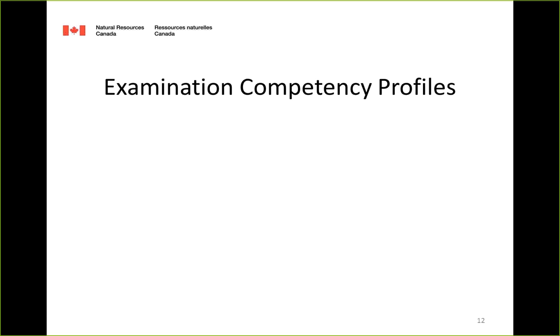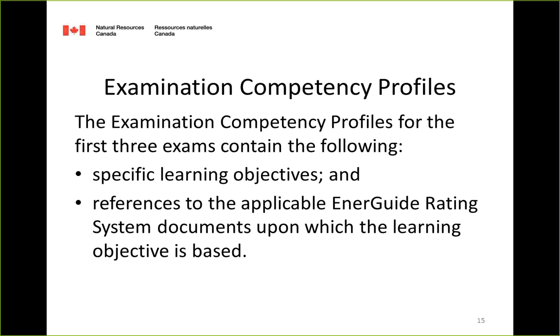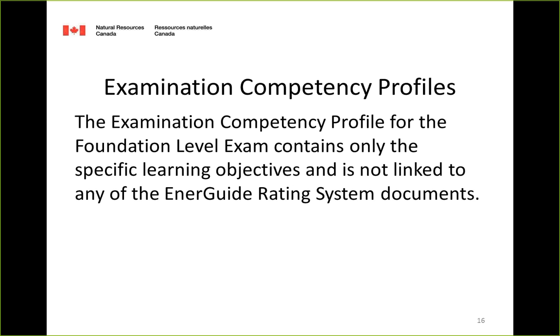For each of the 4 exams, there is a separate document called an Examination Competency Profile, which lists the specific learning objectives that are tested on that exam. To assist exam candidates, the learning objectives for the Energy Advisor exam, Service Organization Manager exam, and Quality Assurance Specialist exam are linked to specific sections in the EnerGuide rating system standard and accompanying procedural documents. The Examination Competency Profile for the Foundation Level exam contains only the specific learning objectives.